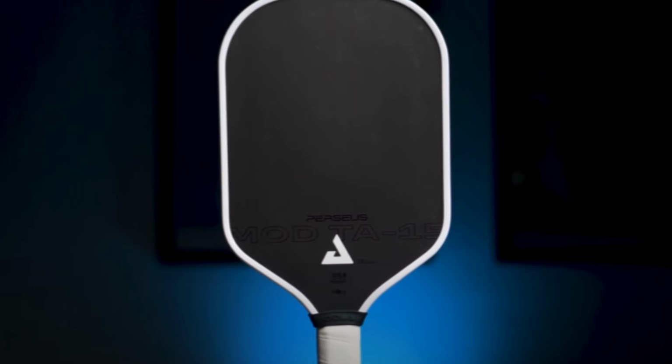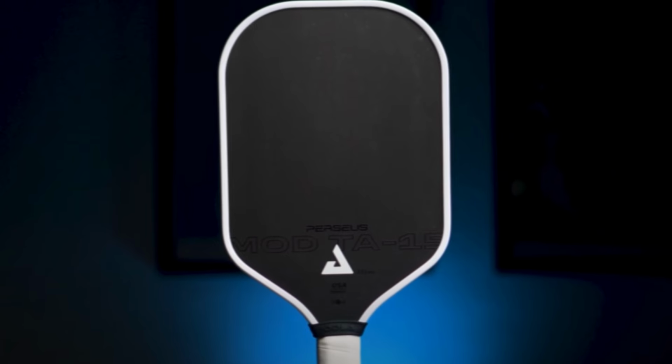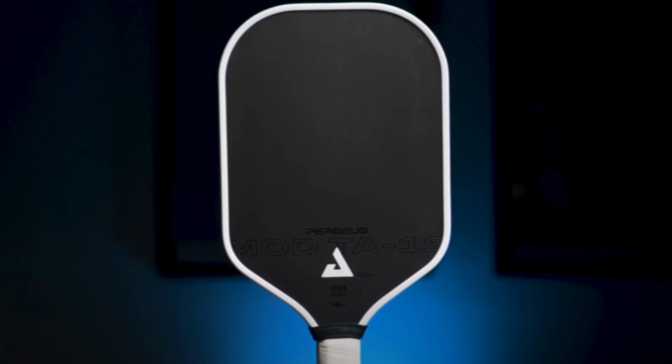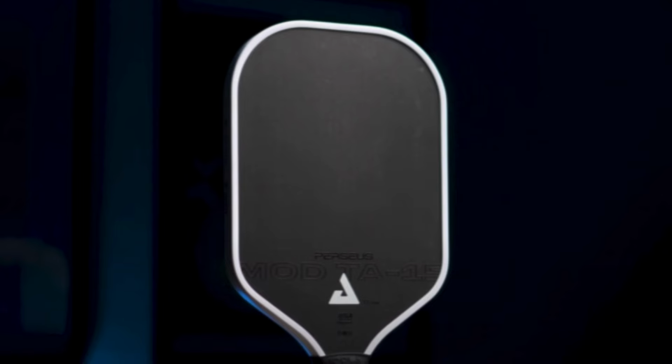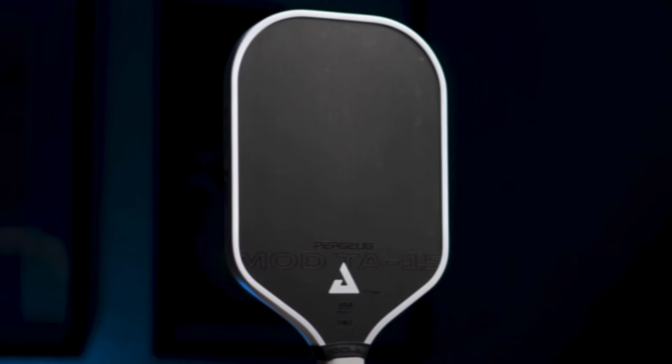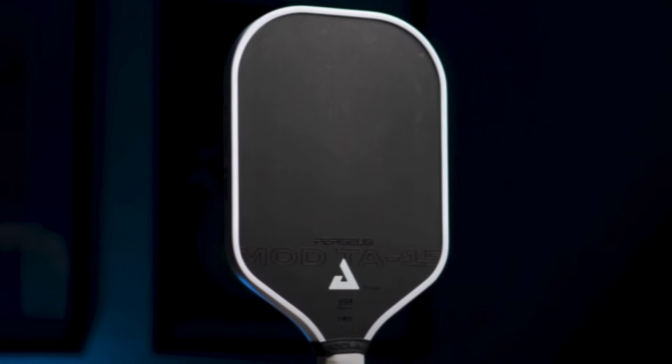Equipped with a comfort-contoured grip, it ensures maximum comfort during extended matches, reducing hand fatigue and allowing for a firmer hold on the paddle. The Jola Perseus Mod TA15 offers a perfect blend of power, spin, and control, making it an excellent choice for serious players looking to elevate their game to a professional level.